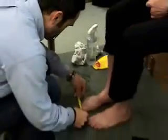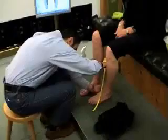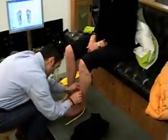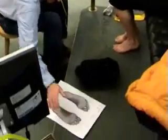There goes the measurement process, which we assume has something to do with the bladder and the height of the bladder, and I would assume he's measuring the ankle width too, to determine exactly what size shell to use. So that's basically the morning session.